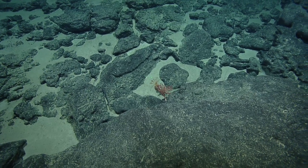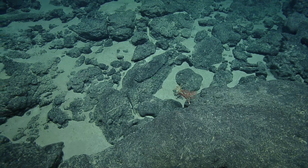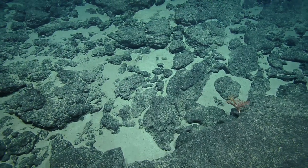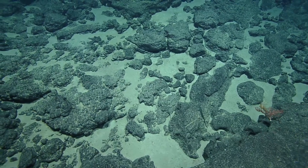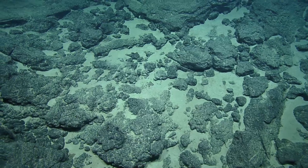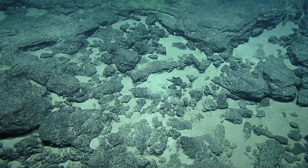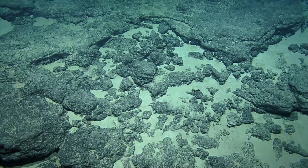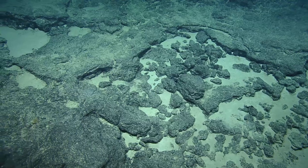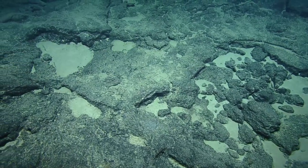I'm surprised he didn't say poof. Behind the poof? Yeah, behind the poof. Do we prefer poof or floof? I think poof. It's an interesting sonar image right now on Atalanta.